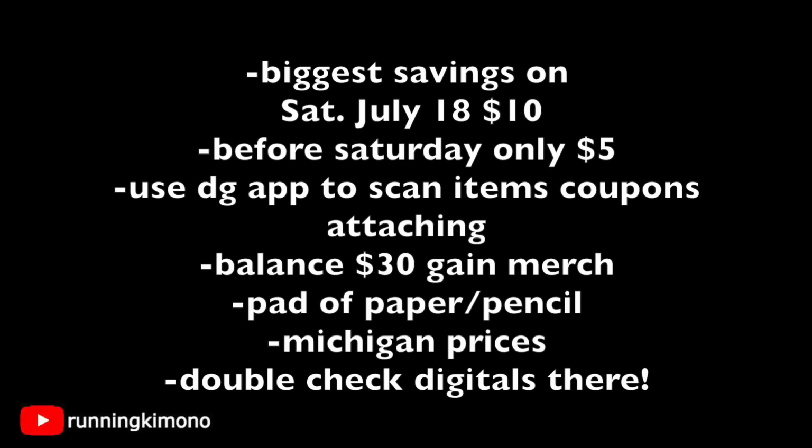Okay, again, guys, for the biggest savings, we're going to be going on Saturday, July the 18th to get both the $5 off of $30 and the $5 off of $25 working in concert. I showed you a receipt in the slide previous. It does, in fact, work. If you're going to do these deals before Saturday, add an extra $5 to your balance because you will not have the Saturday savings.